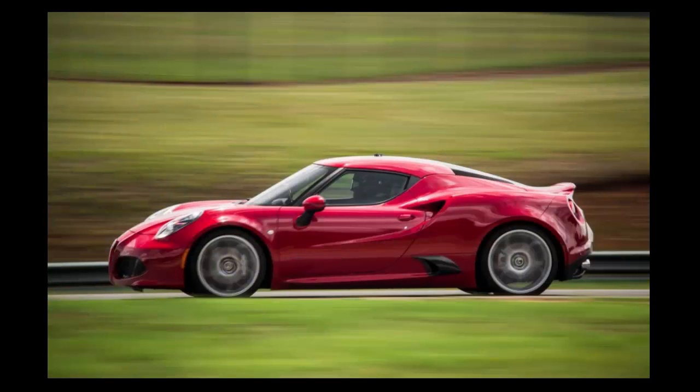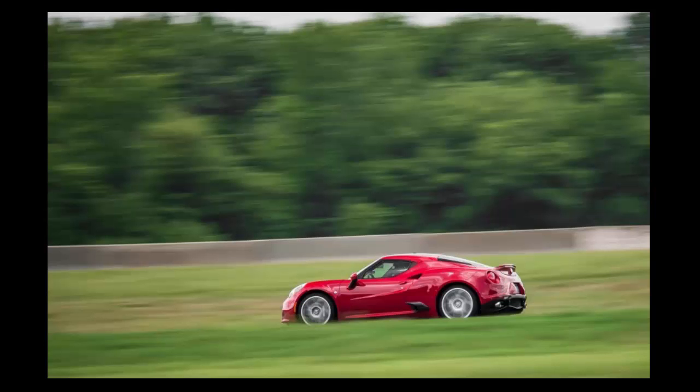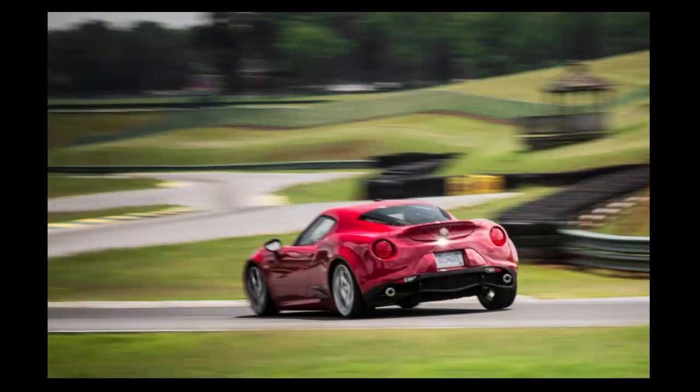horses with 10.4 pounds. The one feature notably missing from the Alfa is a limited-slip differential. Without it, the 4C's 1.7-liter turbo-four spins the inner rear wheel on VIR's slowest corners, such as Oak Tree and when exiting Spiral.